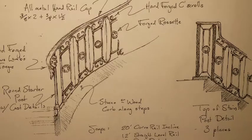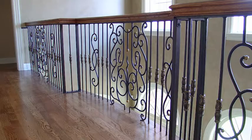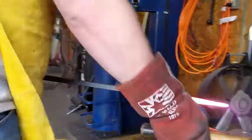When you first start a project, do you see the finished design, or does it evolve over time? Sometimes it evolves over time. When I get out here and actually start bending metal, I have to change ideas and shapes and things like that. Most of the time, my client will give me artistic liberty, manufacturing liberty to produce the product.